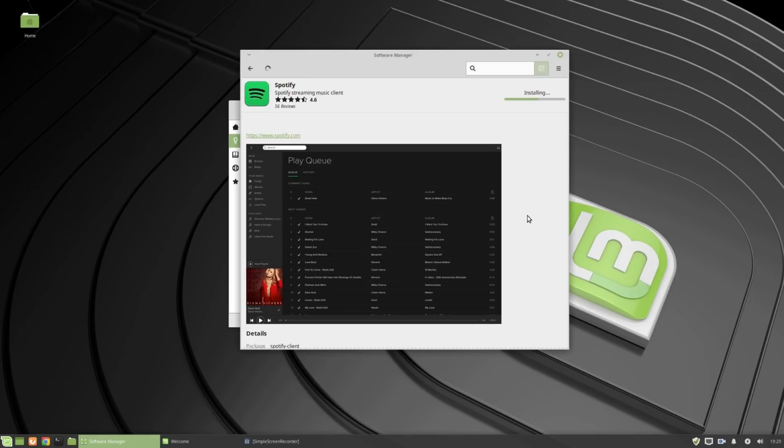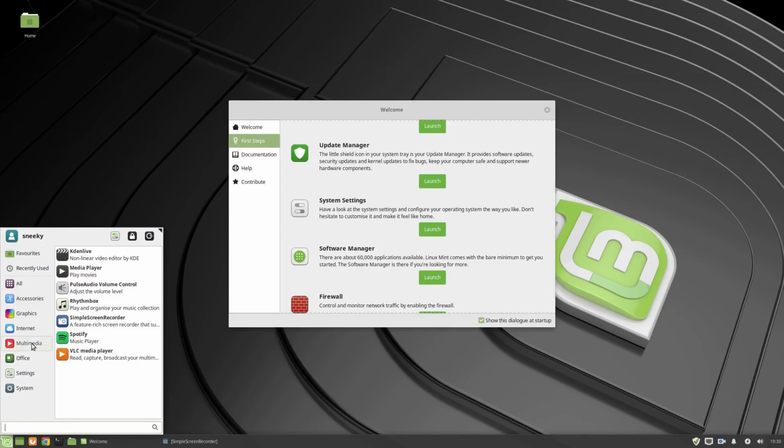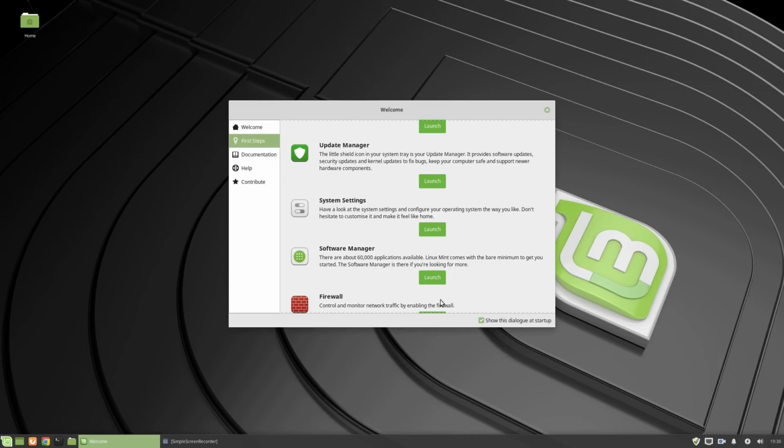It'll install Spotify, which I think here is a Flatpak. I'm not actually sure. Don't quote me on it. It'll install it for you. And there we go. And if I go down here, we'll close that. And we go to our menu. And we go to multimedia, there's Spotify. You just log in and off you go.